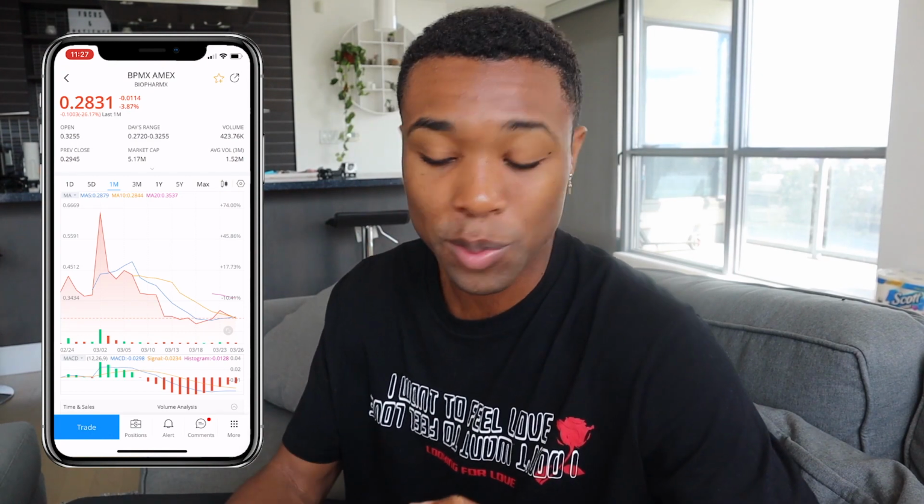So the next stock is another pharmaceutical and biotech company. It's called BioPharmX, and the ticker symbol is BPMX. And a lot of people always invest in risky penny stocks that are biotech and pharmaceutical companies, because it's like the quickest way to get rich if the company finds a cure or a vaccine.